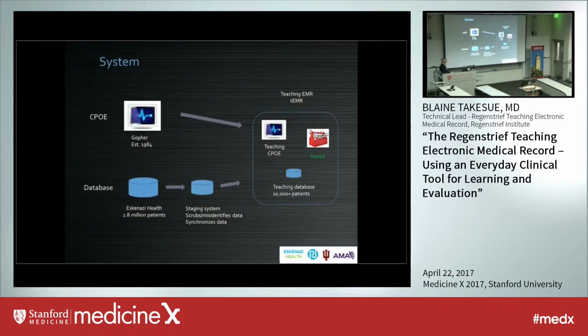So what is it? It's really a little quick cartoon. It shows we have a shrunken down version of the production clinical EMR that we're directed toward teaching. And we've also developed a database of about 11,000 patients from Eskenazi Health, which has about 1.8 million unique patients. We use a staging system to de-identify data and synchronize data for use in the teaching EMR patient database. It's about 10,000 patients. We picked that arbitrarily because that's the lowest number of patients you need to certify as an accountable care organization.